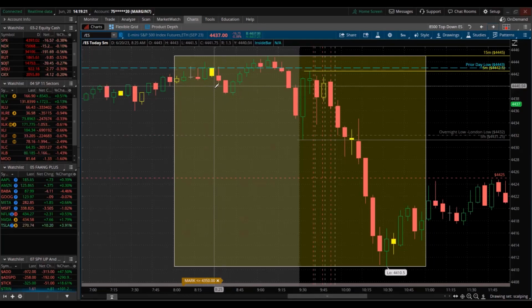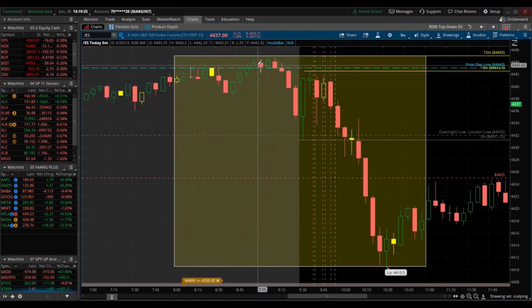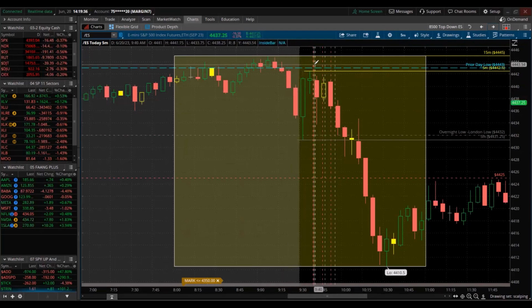At 8:30 at economic news, they popped it above that prior day low, and that's it. Looks like mostly distribution. And then finally, they sold off. So even through the New York session, which was 9:30, right here, this first green candle, they never got it back up there.